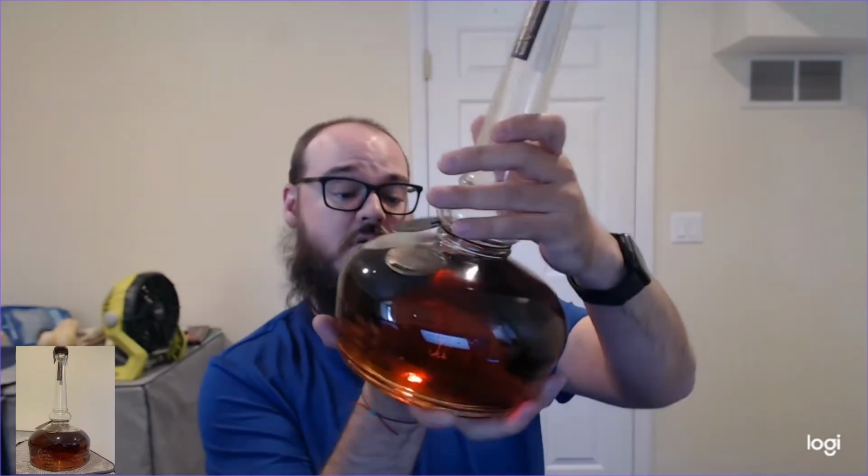It looks like it's about 75% corn, 15% rye, and maybe 10% barley. But there's no definitive answer out there as to what exactly the mash bill is for this. The bottle, as you can see, is very unique. This is the 1.75 bottle. I believe that's what it is. It's the big one. Yeah, 1.75 liters.